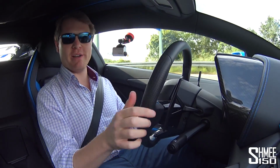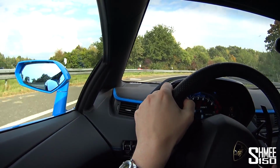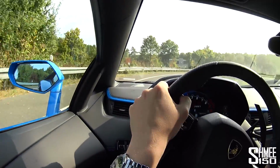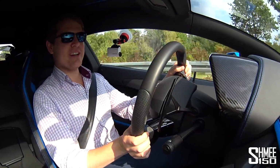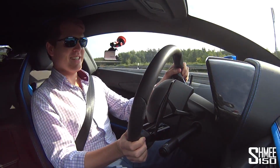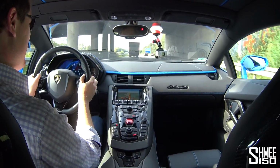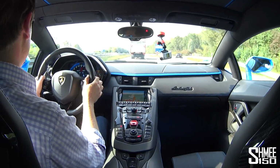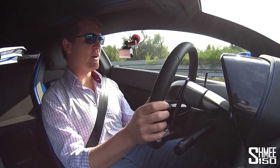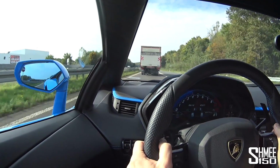So we're in sport mode. Let's go back to Corsa and see what the Autobahn has in store. It does feel like a big heavy car going around a corner like this, even though it is a fair chunk lighter than the previous model, or the standard Aventador. But these roads are made for driving, and that's just what this car will do. I just went through a tunnel and I totally didn't rev it, which is very unlike me. Oh dear, sorry guys. Let's pull out and have some fun.